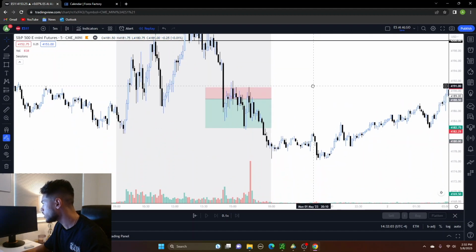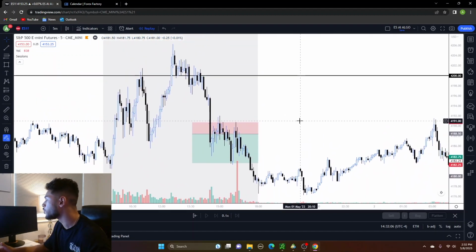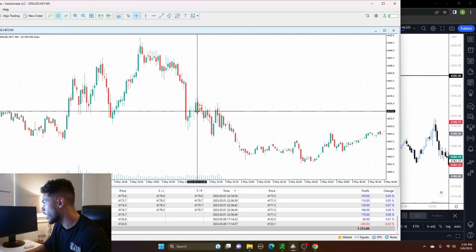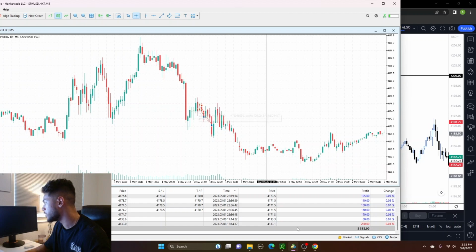So in order for that day to be red, what does it need to be below? The previous day close. That's the only thing. In order for any day to be a red day, it has to be below the previous day close. Now, where was my entry here? Right at the close of this candle, right?